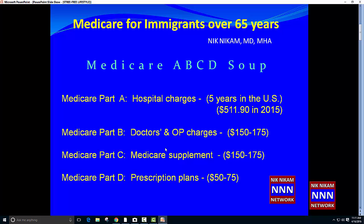So if you have an immigrant parent who is over 65 and if they have lived in this country for more than 5 years, then they would be eligible for comprehensive medical coverage just like you would have if you worked in this country and paid into Medicare for 10 years or more. However, their cost of this comprehensive Medicare coverage would be much higher.